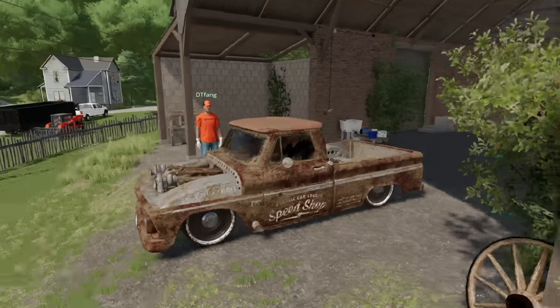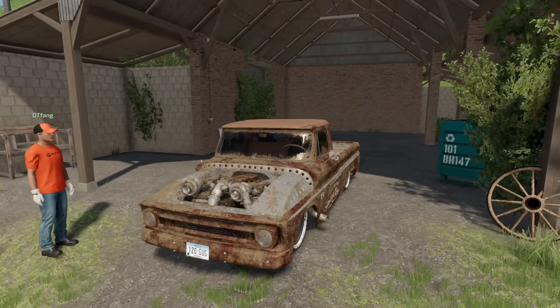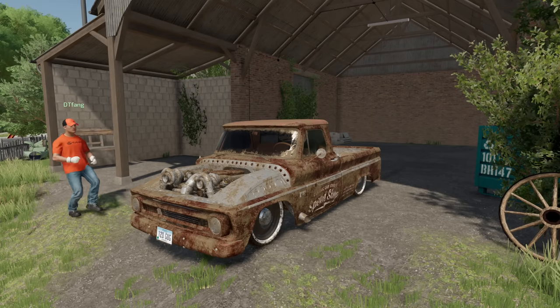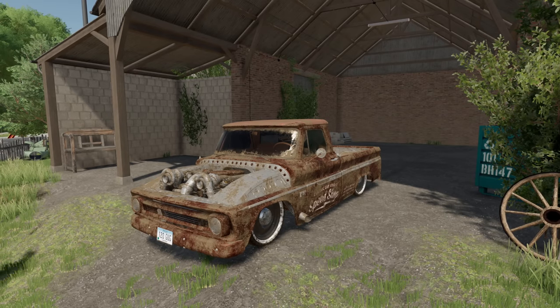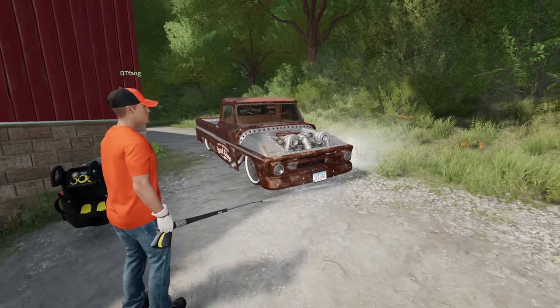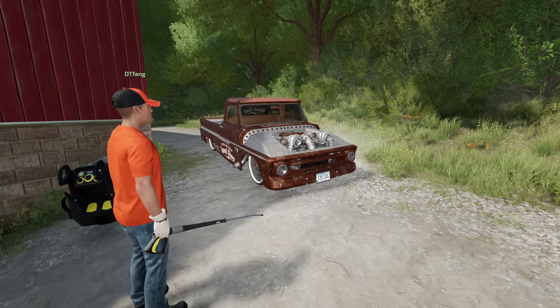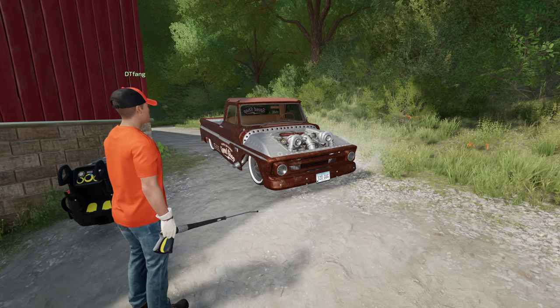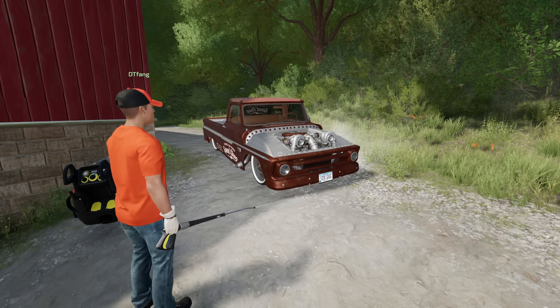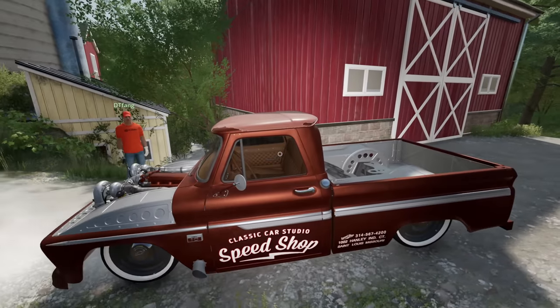Hey, we got a pressure washer? Yeah, pressure washer, water hose, anything? Yeah, I thought I saw one when I was looking around the property back here. I think there's one back here behind this silo. Let me check. Okay. Oh, yeah, clean her up. Whoa, hold on. It's brown underneath. Yeah, it's kind of a rust metallic looking paint to it. But it looks good. Man, this thing's looking awesome.